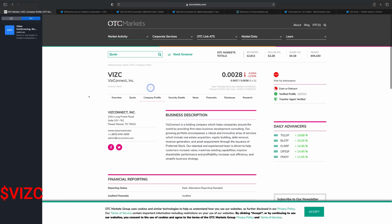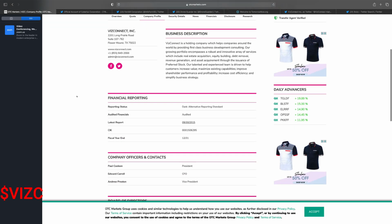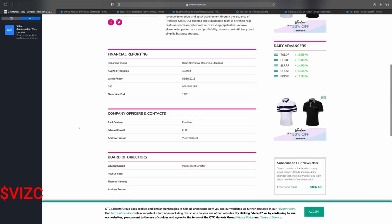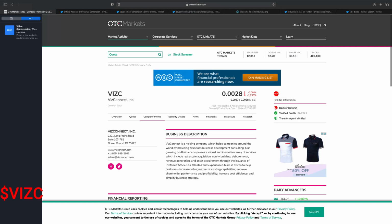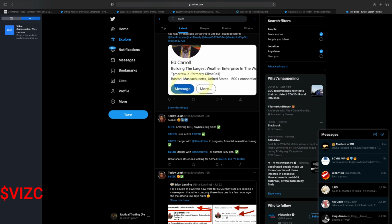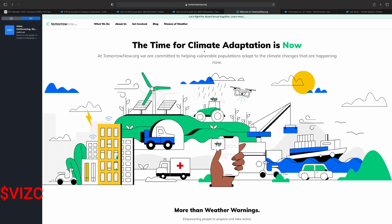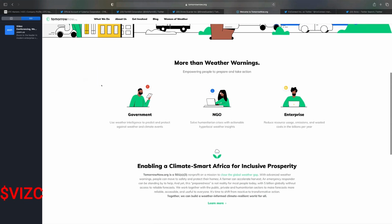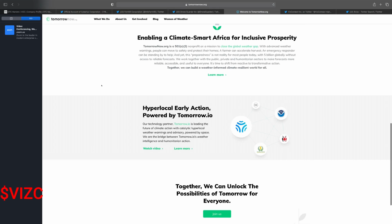Now, if we take a look here at the company profile, we take a look at some of these directors. If we look at Edward Carroll, the CFO, and some of these board of directors that have been added to this company, you can see Ed Carroll is involved with Tomorrow IO, formerly Climacell. Now, this Tomorrow IO company, they're wanting to go public. You've got to take a look at these things.